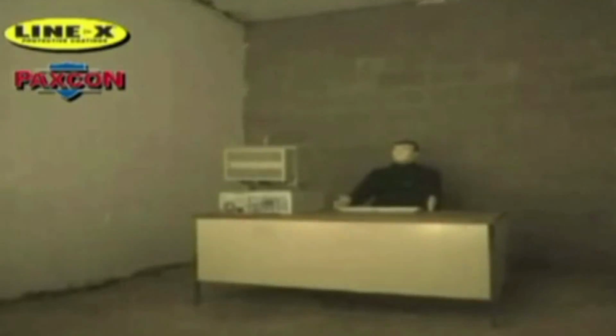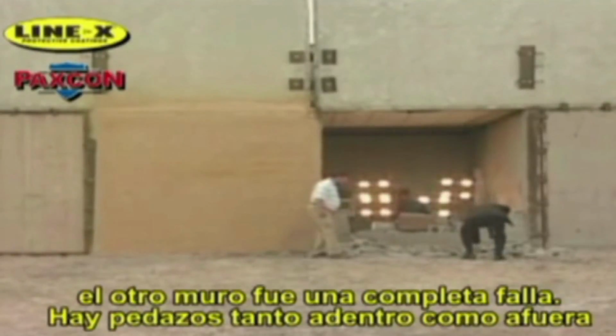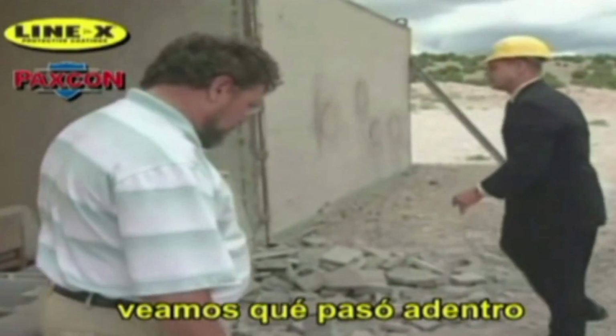Four, 3, 2, 1. Looks like the LINE-X wall is intact. Yes, it survived very well. Got complete failure of the untreated wall and some significant fragmentation, a lot of it on the outside. Let's go inside and inspect the interior.